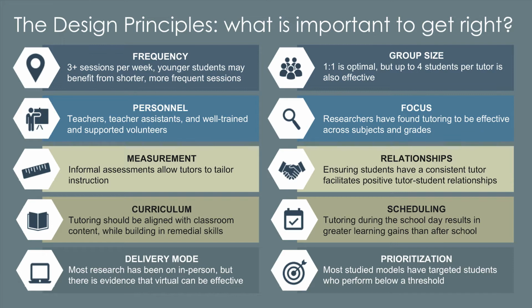On measurement, we have found that programs that have informal assessment built in and progress monitoring allows the tutors in the program to target instruction, but also allows program leaders to see what is working in their program and their context and adjust based on what they are seeing. As far as curriculum, when tutors use the proven curricular materials that are selected by the states and districts to support their students' success in the grade level content, they are much more effective than doing one-off tutoring sessions that aren't aligned to a high-quality curriculum or what the students are doing in their day-to-day classwork.